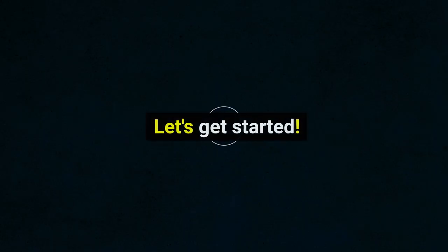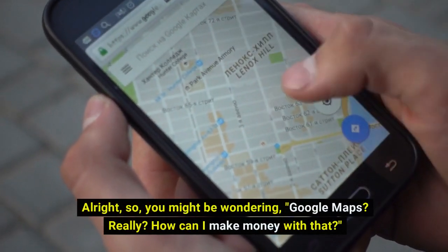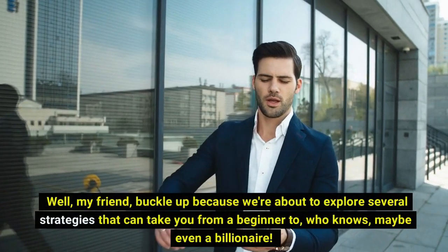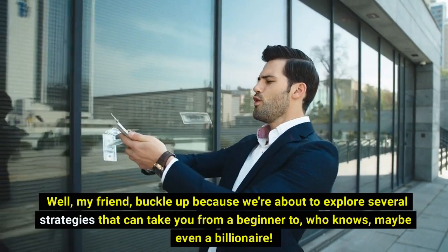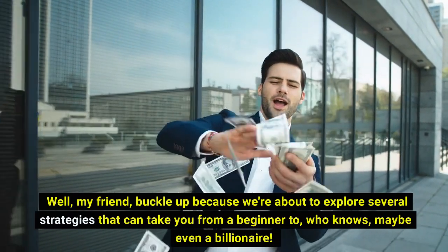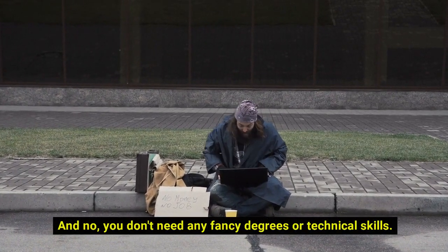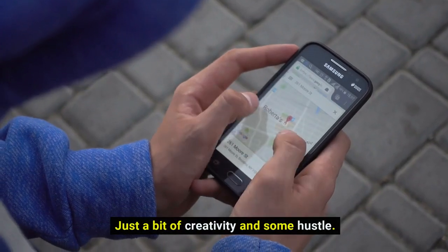Let's get started. Alright, so, you might be wondering, Google Maps? Really? How can I make money with that? Well, my friend, buckle up because we're about to explore several strategies that can take you from a beginner to, who knows, maybe even a billionaire. And no, you don't need any fancy degrees or technical skills. Just a bit of creativity and some hustle.